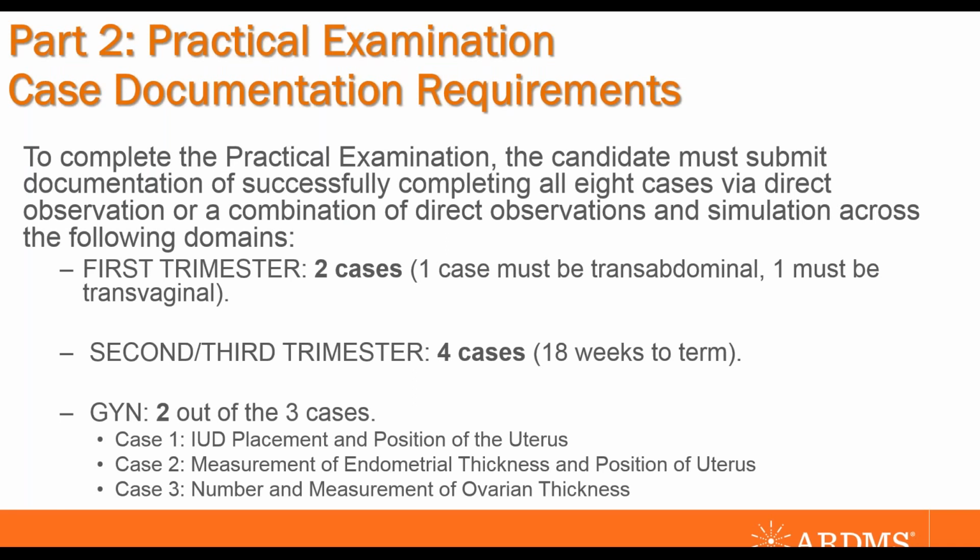A complete list of everything that should be included in each case can be found on our website. The cases include 2 first trimester cases, 4 second or third trimester cases, and the candidate can choose 2 out of the 3 GYN cases.